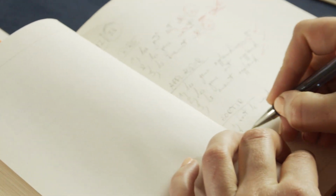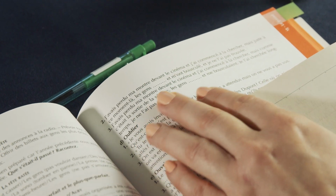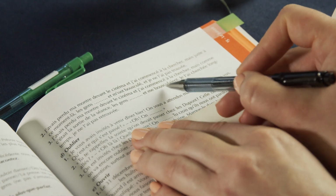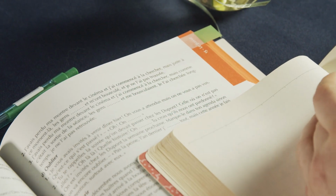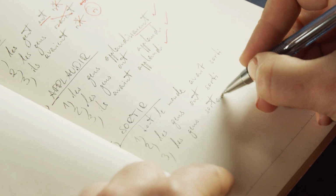So, les gens ont sorti. In that moment, they started coming out. And the third one, j'ai commencé à la chercher, mais comme c'était la sortie de la séance, les gens me bousculaient. So we have a hint here because this is in the imparfait. And I think it just means they were standing in front of the exit while everyone was coming out at the end of the film. So les gens sortaient.